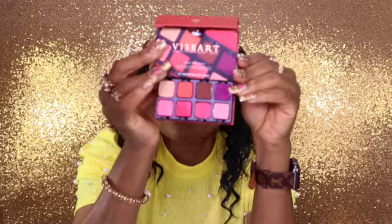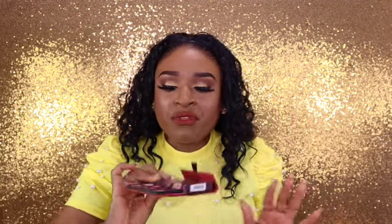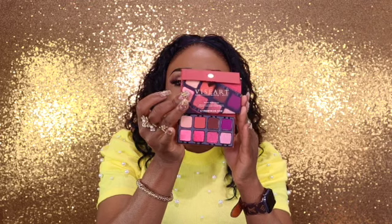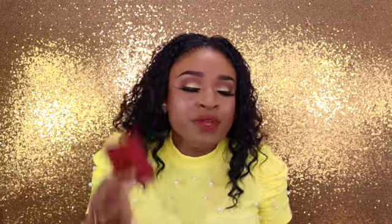I guess this is cute for keeping in my car, if I have to touch up my makeup and I don't want a whole full-size eyeshadow palette. The colors are cute. I'm here for the colors. I love corals, I love plums, earth tones, all that fun stuff. So I definitely would use it, but I just have to try it out to see if the pigmentation is good. But I actually like this.